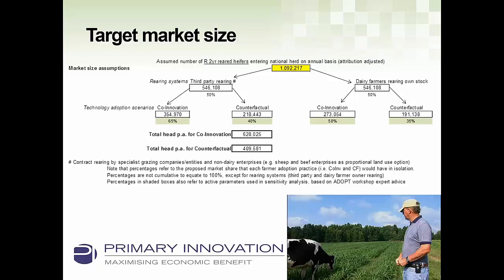These estimates were then used to calculate the annual number of heifers that were reared using good practice under both scenarios. So taking this into account, I will show you in the next slide a nice figure that illustrates this. A lot of people make the mistake of thinking that these numbers should total 100, but they don't. This is just the percentage of this number of heifers that will actually be reached. So they shouldn't equate to 100%, and this is explained down here.